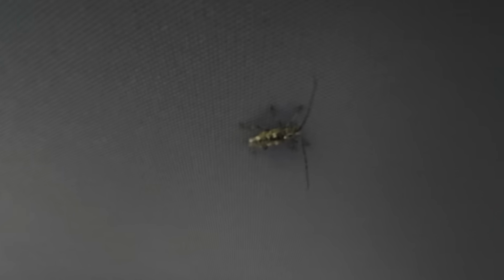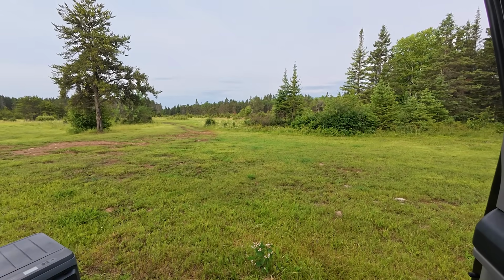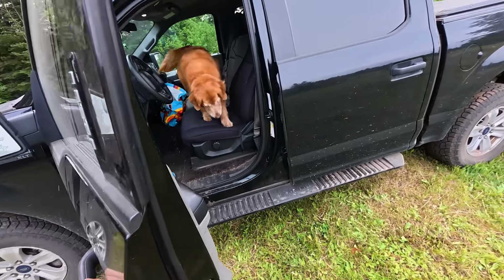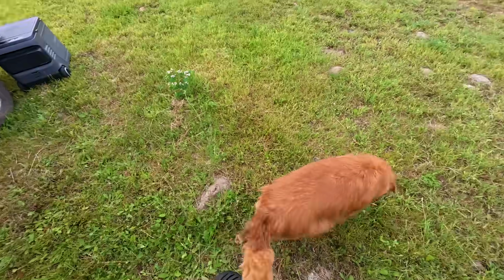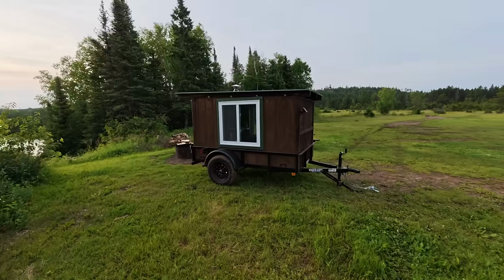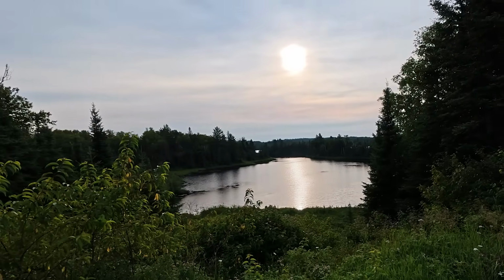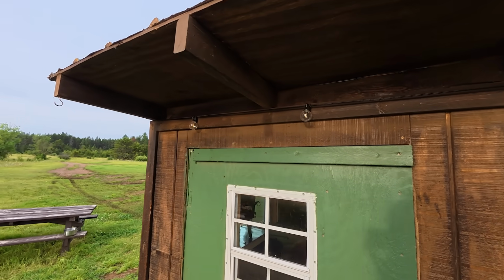My gosh, look at this bug up here. Look at this bug. Oh my goodness. Come on, girl. Big stretch. Well, so far there seems to be a normal amount of mosquitoes, if there are any. But let's see how many are in the cabin. It's a beautiful view. As you can see, the plague is gone.